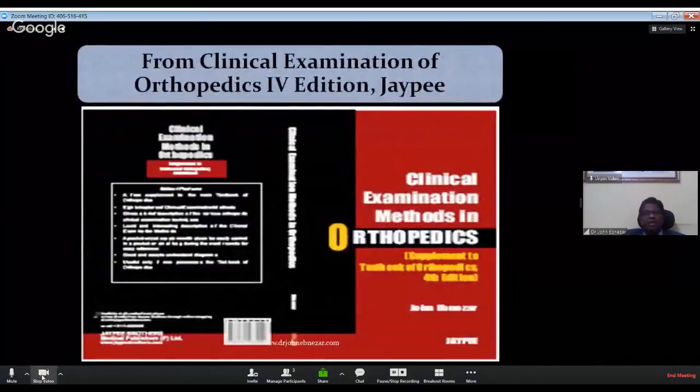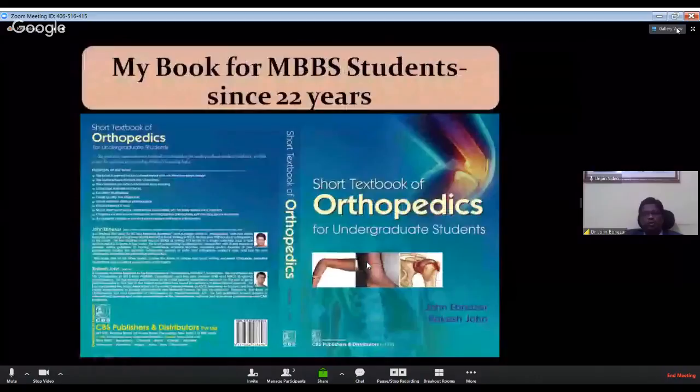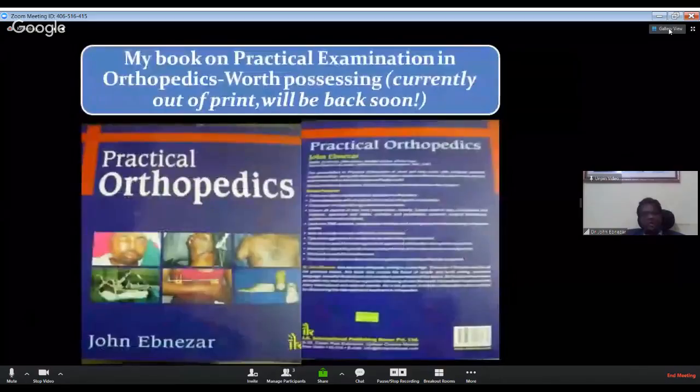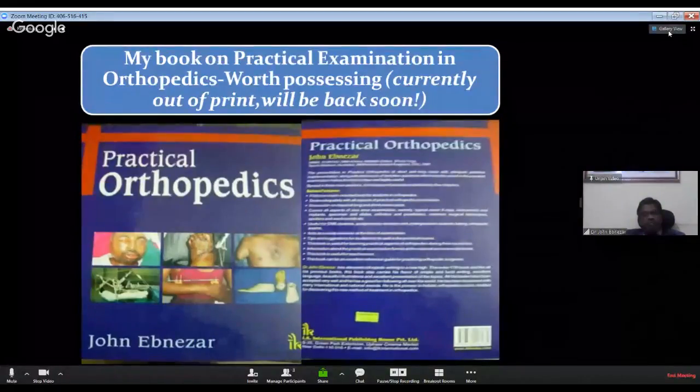You can find this in my book on clinical examination. This is the book for undergraduate students, and this is the book for postgraduate students. In this, the hip disease, the hip joint, the hip examination, everything has been dealt in great detail. And this book is worth possessing. Here I discussed the diseases, the long cases and the short cases, long case of the hip, all the cases which I showed you, the AVN, the tuberculosis, or the septic arthritis, or the osteoarthritis, or Perthes' disease. All these cases have been dealt extensively in this book. Here are make diagnosis and practical orthopedics books.